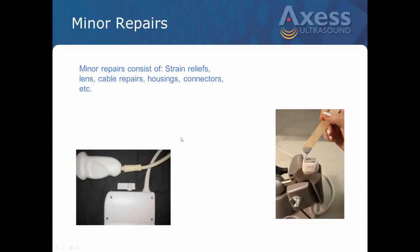A lot of the minor repairs are due to damage. Here's a strain relief that's gotten pulled. A sonographer pulls the probe out of the probe holder on the side of the machine, and it catches, and they rip it out. Lenses do wear out. Sometimes, though, people will damage them inadvertently. They cut them or drop it, and it damages the lens. A lot of minor repairs you can reduce within your hospitals by just doing a little preventive training with your clinical people.